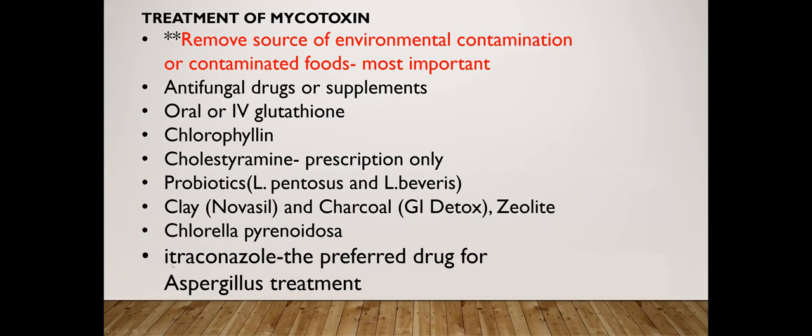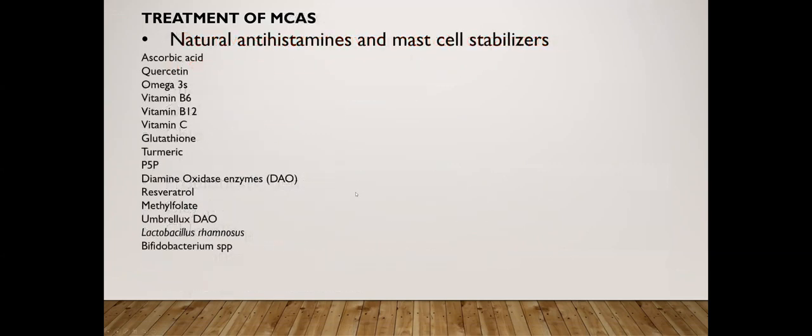And the preferred drug for Aspergillus is this right here, itraconazole. I don't know how to say that. Not my scope of practice. If you need to look into that more, you would want to speak to a mold literate doctor, MD.